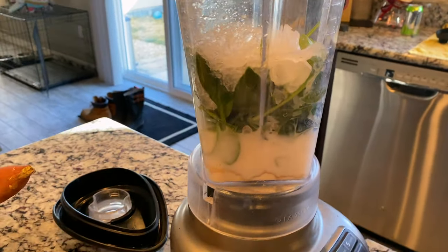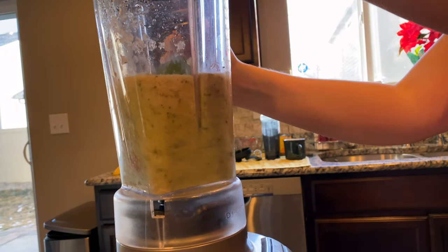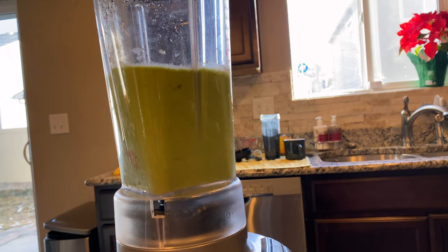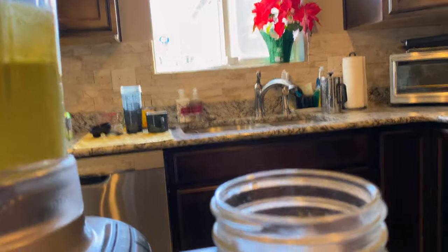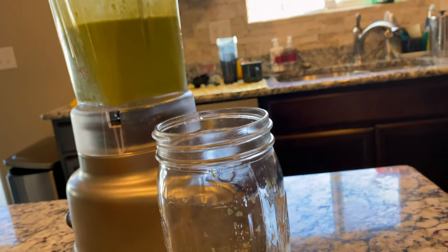So that is it. Let me blend it up. All right, and then I'm just gonna pour it right in a big old mason jar, because that's just what I like to drink out of.